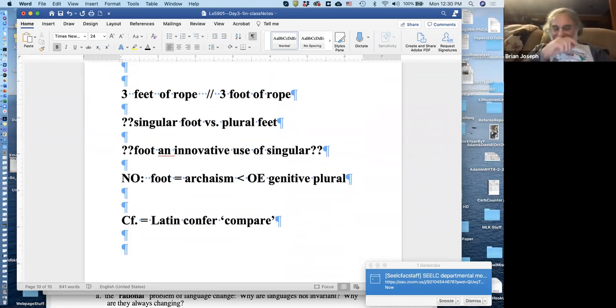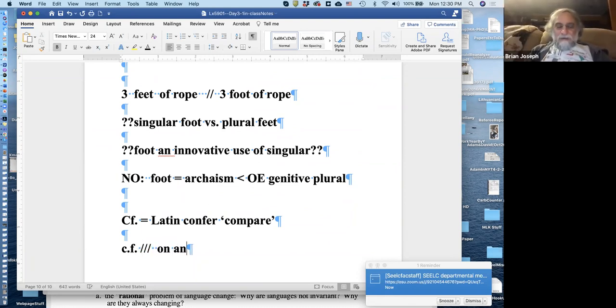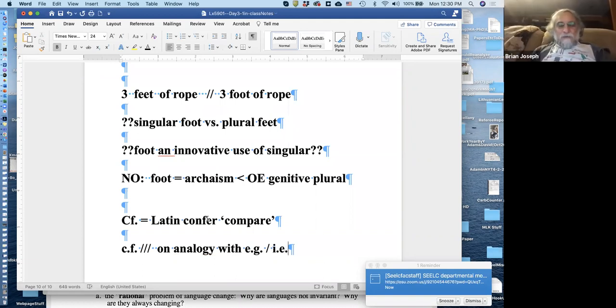What's linguistically interesting about CF is that you will see many people write it as C period F period, as if it were two words. And I think we talked about analogy, if you remember. And I think that this is on analogy with other Latin abbreviations like EG and IE. Yeah, exactly. All right, cool. But it means confer, meaning to compare. I think there may be an E at the end there. It's an imperative form, so compare this. But don't write it as C period F period. Write it as one word, CF, because it represents Latin one word. Okay. So, good. Thank you for asking.